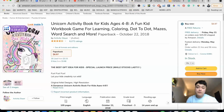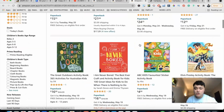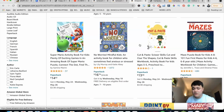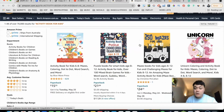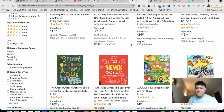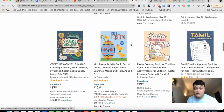Look, from an Australian standpoint, they're conditioned to seeing such high prices for activity books. If you look on Amazon.com, for example, the US marketplace for activity books, this same search term is going to give you books, most of them under $10 US. But if you look here, a lot of the prices are hovering in the mid-teens to over 20 Australian dollars, which is absolutely crazy.